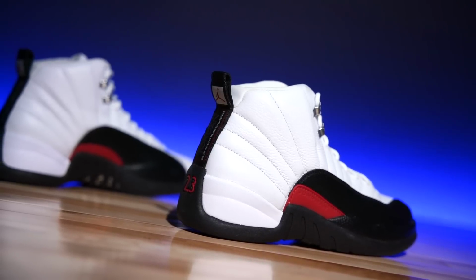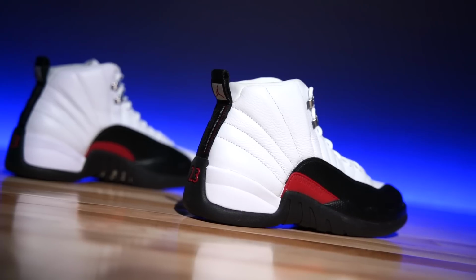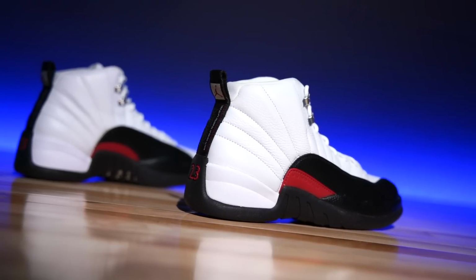Anyways, as far as this shoe is concerned, they are dubbing these the Taxi Flip. Why? I don't know. They could have come up with any name. Does it matter? Not really, but it is funny.